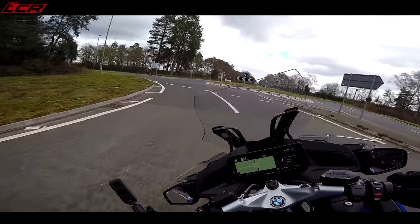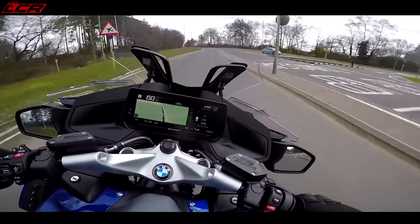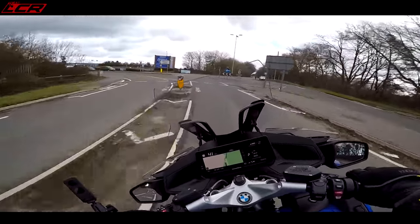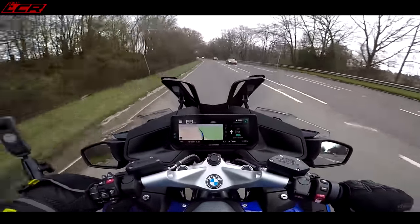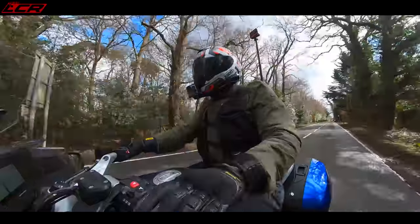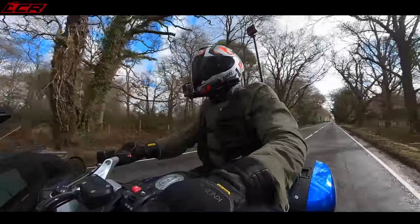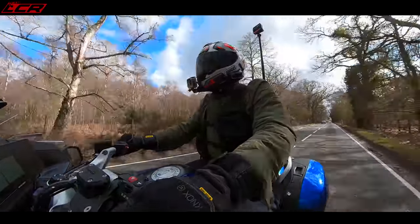Lovely feel from the brakes. Very flickable. It's surprisingly agile, really is. It feels very well poised, very well balanced. And because of that engine again, all that weight is very low, so it changes direction lovely as well. So tick in the box for the handling.